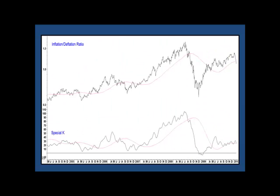Finally, the daily chart reflects a similar breakdown in the ratio. Underneath is my special K indicator, calculated by combining short, intermediate, and long-term momentum into one giant series. Trendline violations of this indicator, when combined with similar ones for the price, or in this case the ratio, reliably signal major trend reversals. Here's a bullish signal, and here is a bearish example.